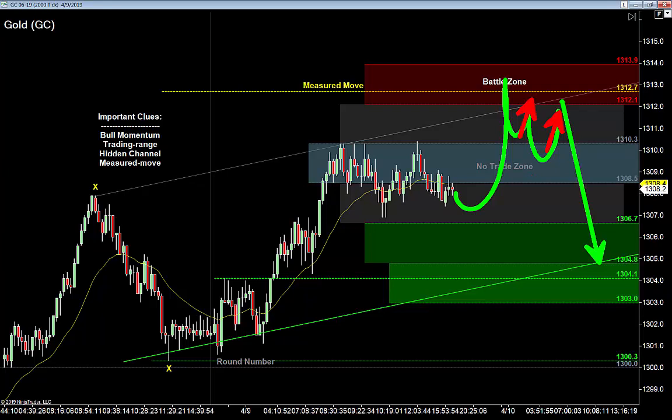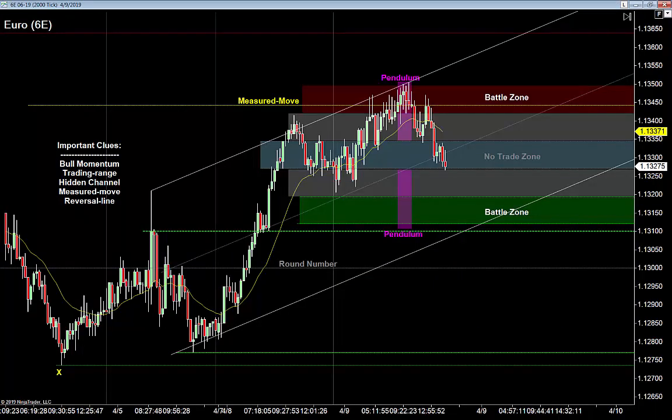So again, kind of a broken record here on the gold, but again, the opposite direction now. And remember, wait for those deep pullbacks, because those deep pullbacks are going to make all the difference in improving your winning ratio. Winning ratios are most important. All right, let's wrap up here tonight.